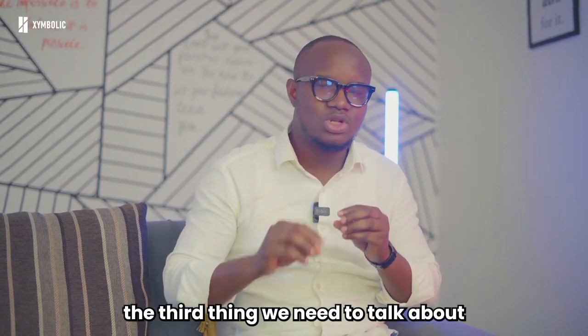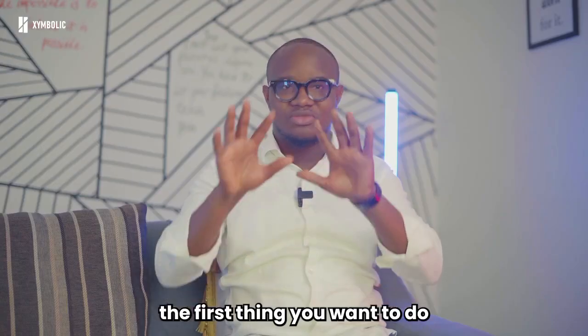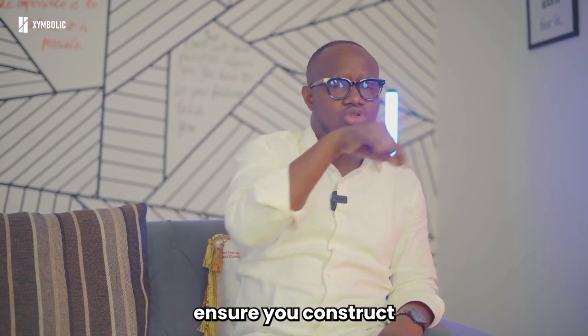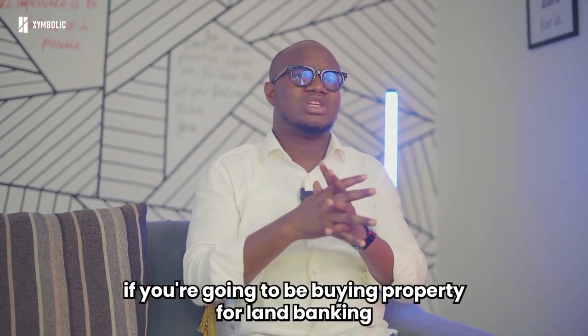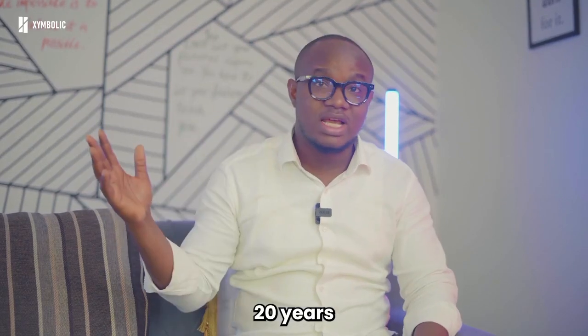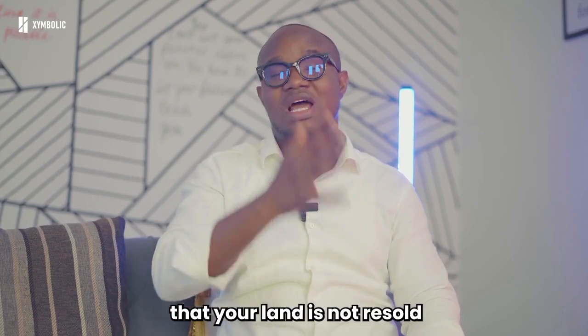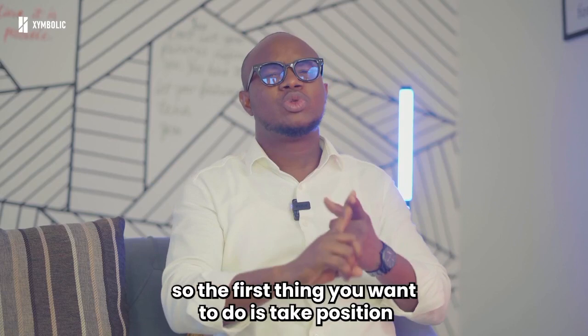The third thing we need to talk about, the third factor, is what happens after you buy the property. The first thing you want to do is ensure you take possession. And taking possession is simple. Ensure you construct a fence around your property. Now, the reason is simple. If you're going to be buying property for land banking, you are going to be holding it for years. 5 years, 10 years, 20 years, right? And within that period, you want to ensure that your land is not resold or that somebody comes to take possession of your land. So the first thing you want to do is take possession.